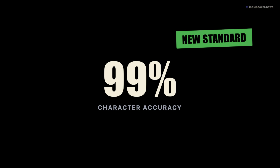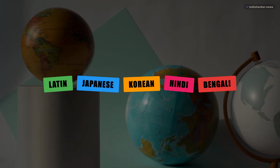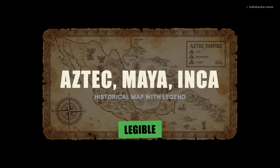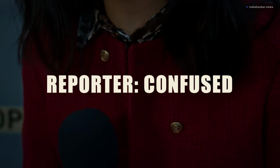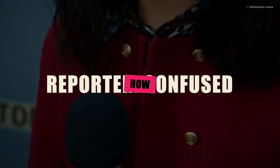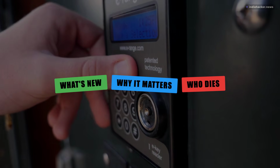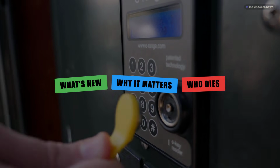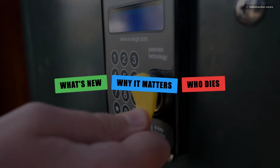OpenAI says the new model, GPT Image 2, hits 99% character accuracy across Latin, Japanese, Korean, Hindi, and Bengali. VentureBeat tested it on a historical map showing the Aztec, Maya, and Inca empires at their peak with a readable legend. It drew the map. The legend was legible. The reporter was visibly confused. In today's video, we crack open what is actually new here, why bolting reasoning onto a pixel model is a bigger deal than the renders suggest, and who is about to lose their Series B.